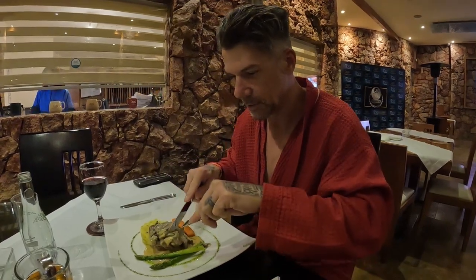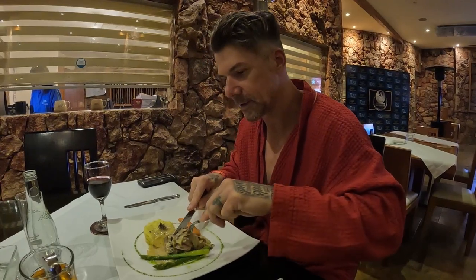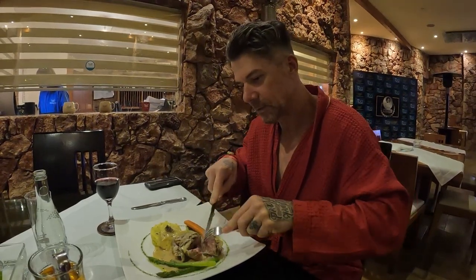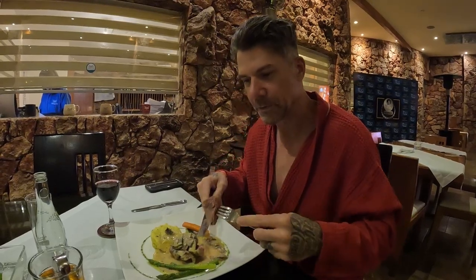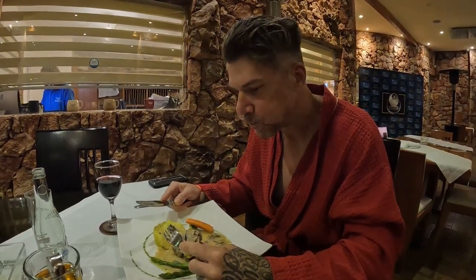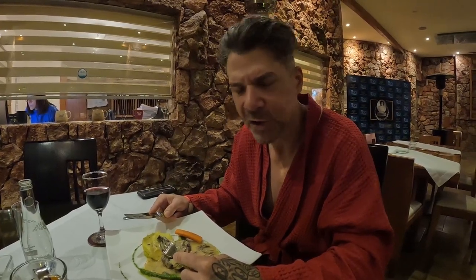That looks delicious. Let's see how this is cooked. Jump in there. Oh, it is medium rare. Yeah, it's a good medium rare. Yeah, that's more medium. Oh yeah, nice and juicy, seasoned really, really well, not overly salted.